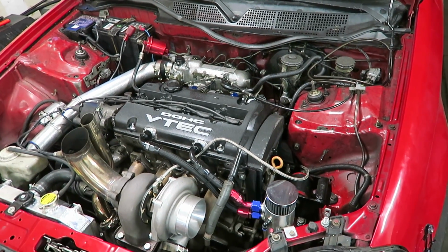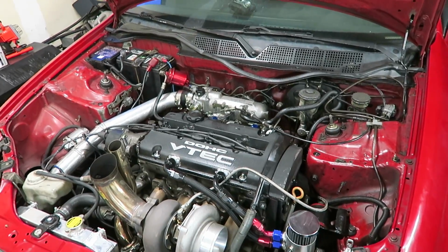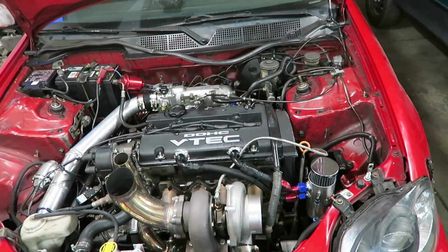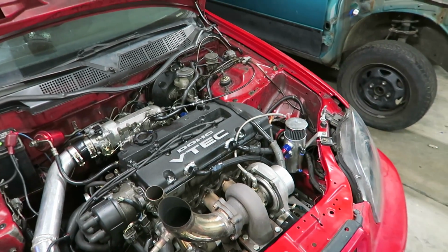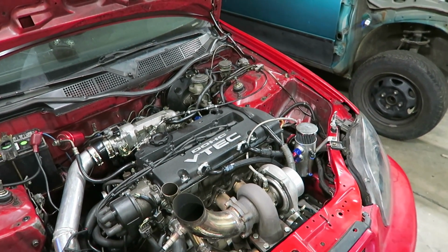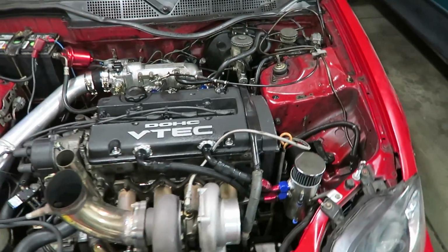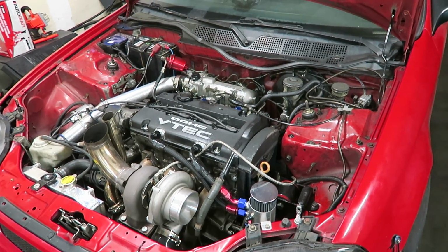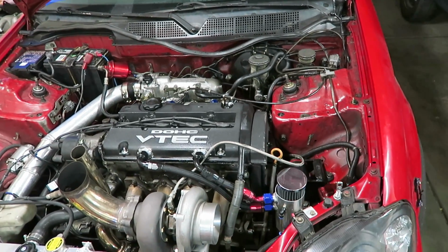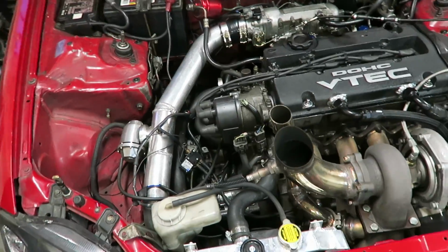The block is a completely stock closed deck H22A block, not sleeved. Stock sleeves, has Mahle gold 11-to-1 compression pistons that fit the stock H22 sleeves. I have Manley H-beam rods with King's rod and main race bearings. Stock crank, didn't touch the crank at all. And that's pretty much it for internals on the motor, so not too much there. The tranny is completely stock.